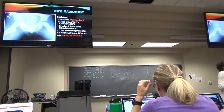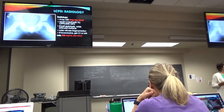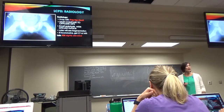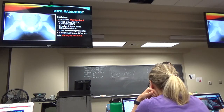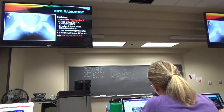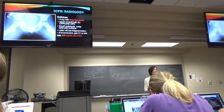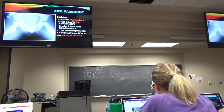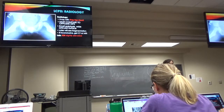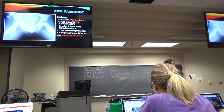But you'll see this ginormous increase in the joint itself. Okay? The growth plate is smaller and the joint is larger, okay? And this one is very obvious. And if you're like, oh, that might be, I'm not really sure, MRI these kids, okay? If you're not 100% certain on your x-ray, this is a good time to get an MRI.